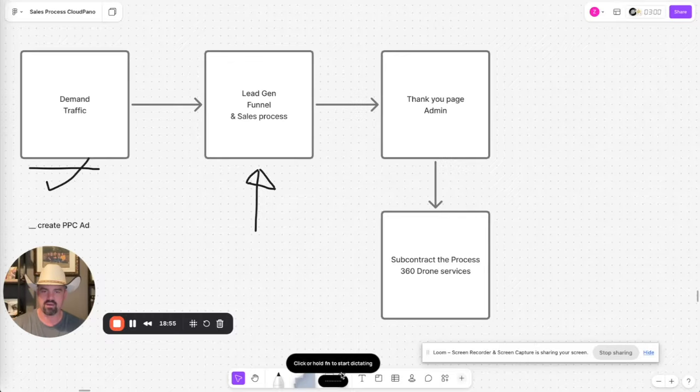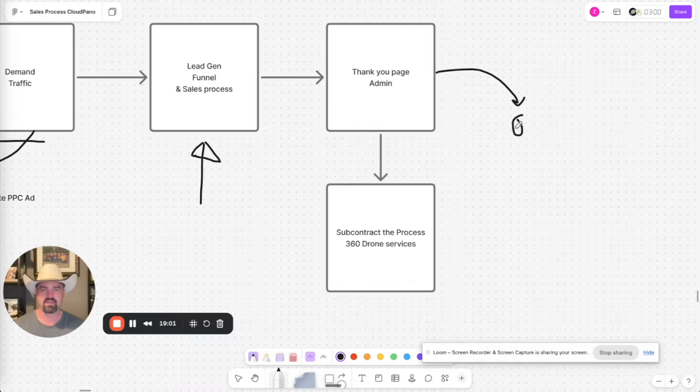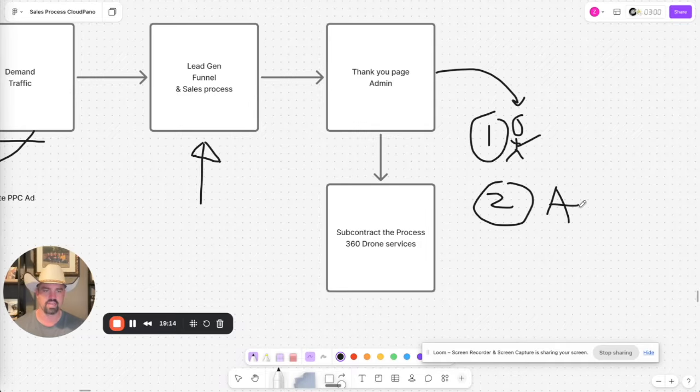Now, there are a couple of things you want to keep in mind that are important. Number one, if you have an admin do this, you've got to make sure they're well trained up. They know how to use all your tools. Number two, you need to make sure you have good subcontractor agreements. So you need to have good contracts. If you get a big contract with someone, you want to make sure you have a good person that you can send work to over and over again.